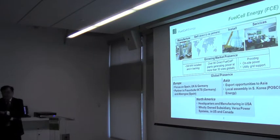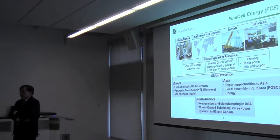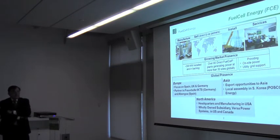In North America, of course, our headquarters is in Danbury, Connecticut. We have manufacturing in Torrington, Connecticut. And by acquisition, we have two other locations, in Denver, Colorado, and in Calgary, Canada, for solid oxide fuel cells.